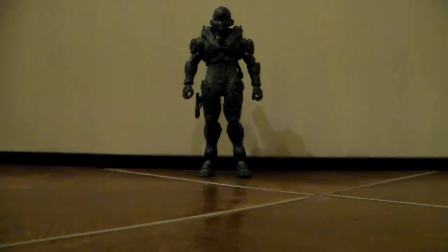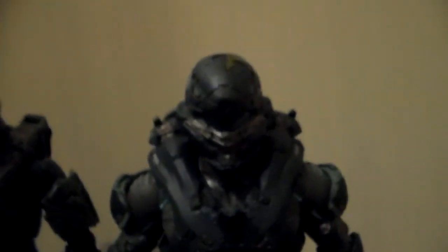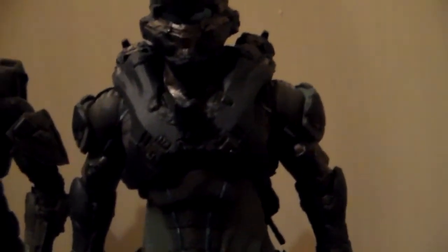I'm going to set him up next to the Halo 4 Master Chief. I'm sure that there's a bit of a difference between the Halo 4 and the Halo 5 Master Chief. But for the most part, they're about the same height. And they will go good together. So Agent Locke, we kind of just look down. You can see his visor is blue, but it's really small, so you can't see it too well. His chest is really puffed out, which looks cool.